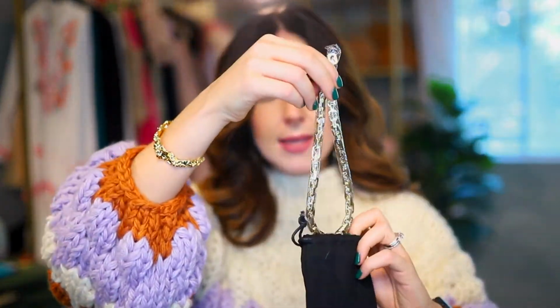It has a really nice weight to it. It doesn't feel or look cheap at all, and just a classic. You could wear this over a plain t-shirt with a blazer, and I just feel like your outfit is set. It's so perfect. So I'm going to put this right back in here.